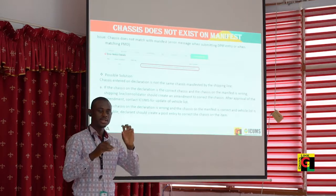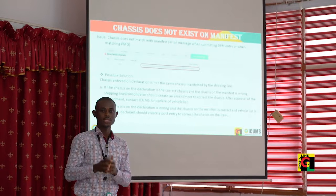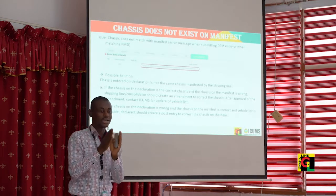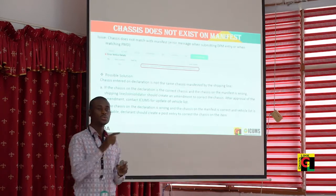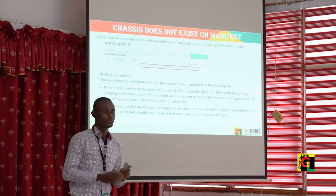That's because in the system, there's a place we call the vehicle list where all chassis is loaded, including trailers, tractors. There's a particular portion where that is done, and that's called the vehicle list. So when you track a BL, and you go down to your container list, there should be another tab called vehicle list.